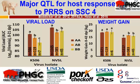One of the things you can see also here is that the level of viremia with this virus is lower, and the weight gains are higher. And that's just an indication that this strain of the virus is not as virulent, is not as hot as the NVSL. And it's the NVSL virus strain that was used with Randy's CD163 pigs to show that they were resistant.